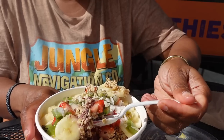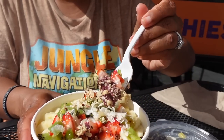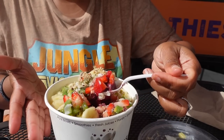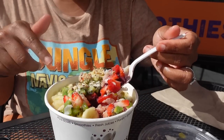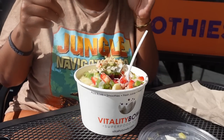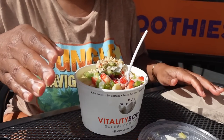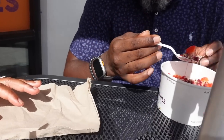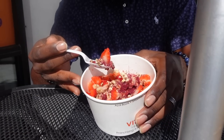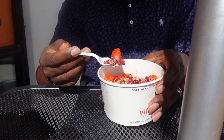Okay. Granola, the acai. So I got a tropical bowl and the only thing I added was the kiwi on top. Your bowl is a little. That's because I took the bananas out. You got a breakfast bowl, right? Yeah, it's just acai, granola and strawberry. I told them to take the bananas out. That's the best part.